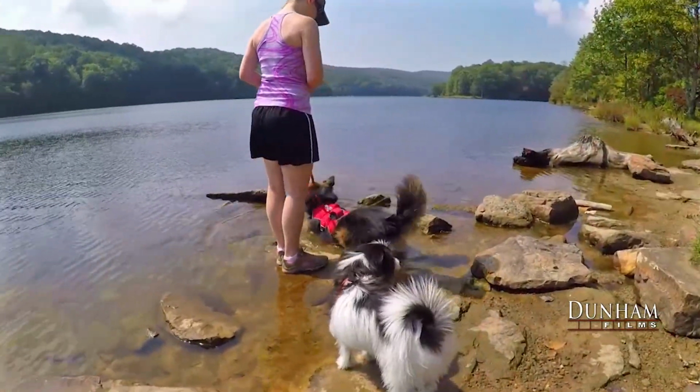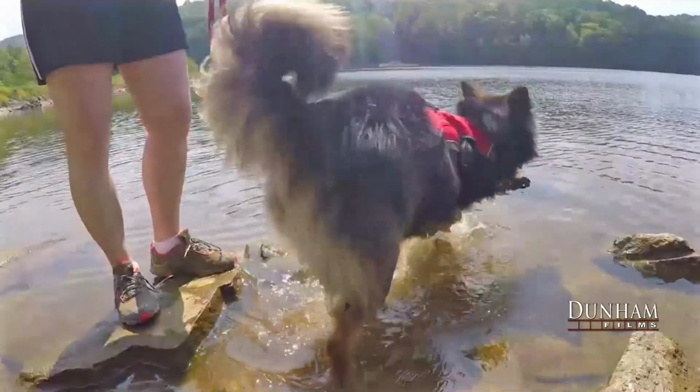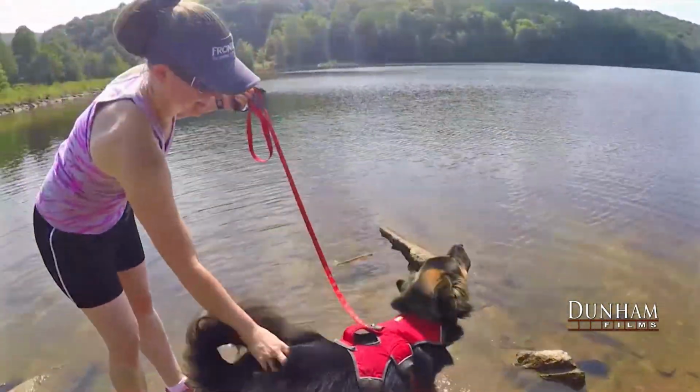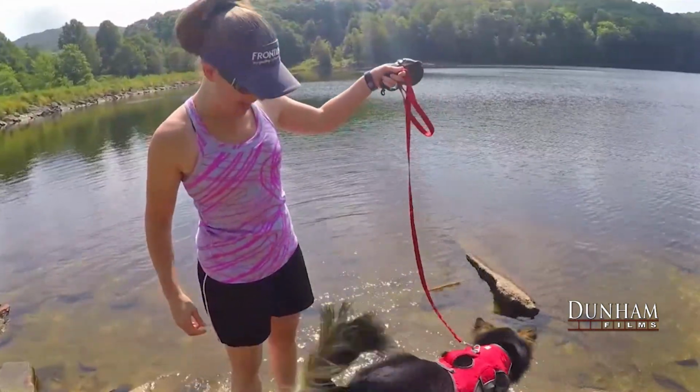He thinks he's a water dog. Yeah, he does. Misty said, "Oh, did you want to rub me?" Sam, you always mess up the good fishing spots for me. He said, "I can't help it."